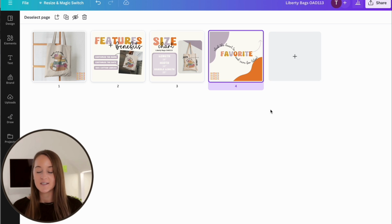And as I mentioned, this is a template. So if I were to create another tote bag, all I would do is just replace the design that is on these listing images and reuse this exact same template. So it's not really something that I'm starting from scratch every single time. I'm reusing it, which is saving me time in the long run.